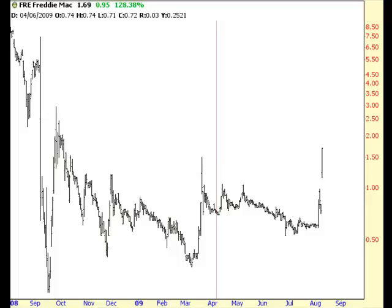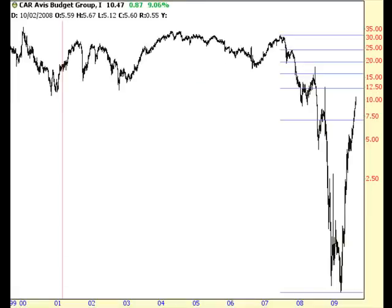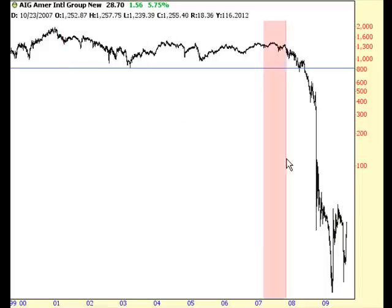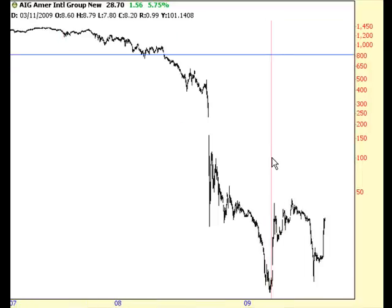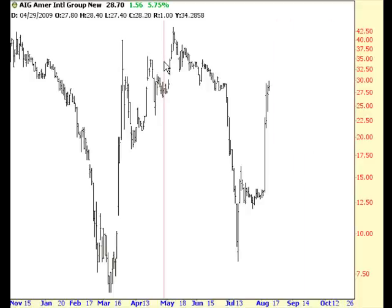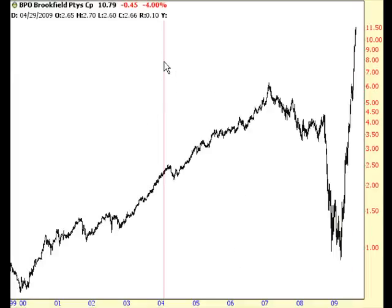Some others here have gone up tremendous amounts over the recent days or months. We've got our old friend DTG, which is Thrifty Rent-A-Car, and our friends over at Avis Rent-A-Car, AIG. After having gone down from, split adjusted, a couple of thousand dollars a share to what's this, a few bucks, it's pushed up quite a bit, moving up a couple of hundred percent in the span of a couple of weeks. BPO, the list goes on and on. We're all too well acquainted with some of the surprising charts that we've been seeing lately.